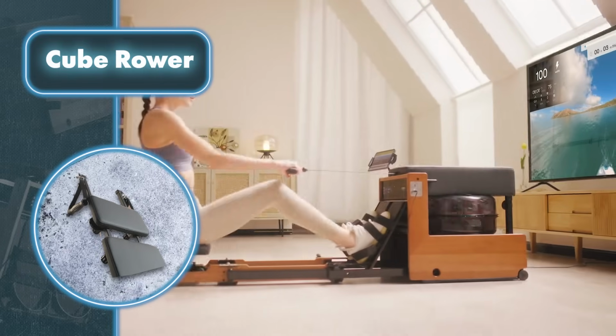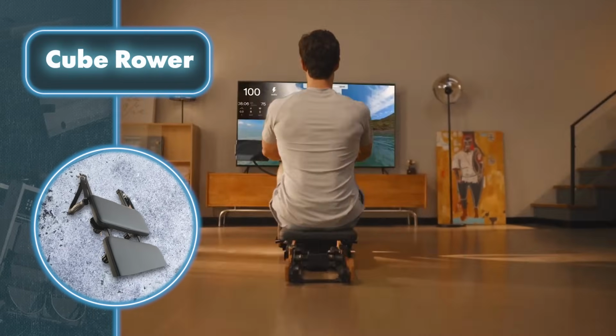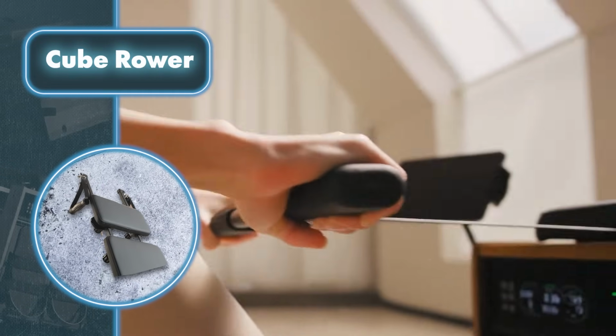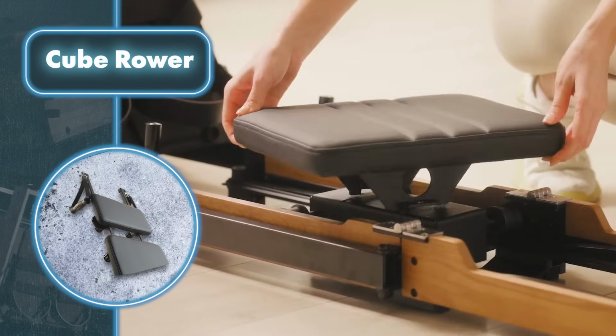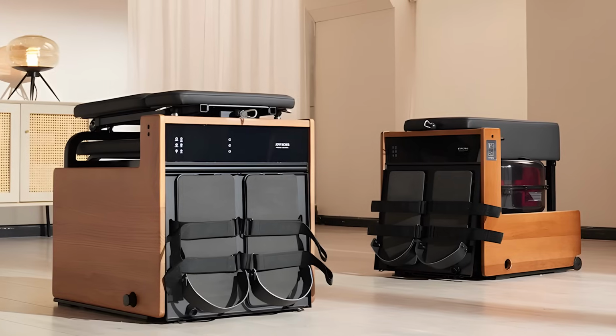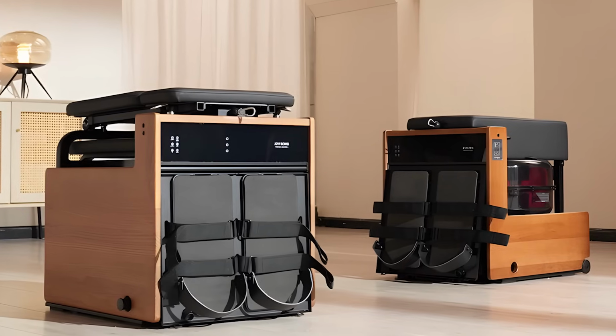As for the exercises, you can do everything from rowing to yoga, and it all uses what's claimed to be an innovative system that provides resistance up to 66 pounds. You can get a solution for home workouts for just $579.